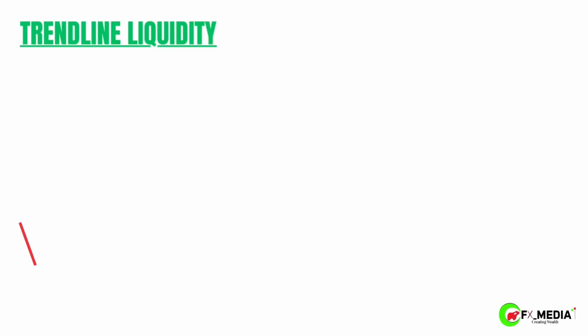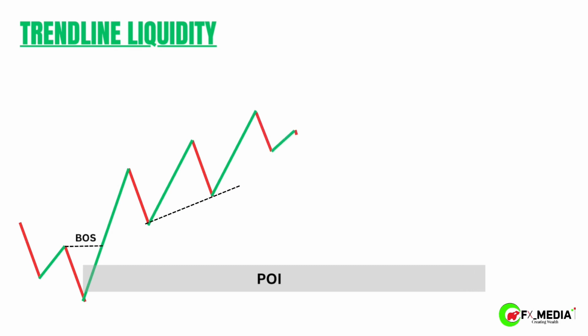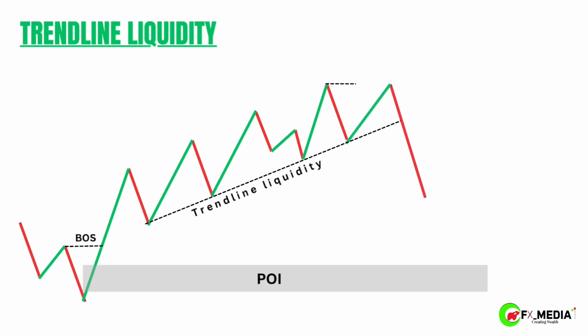So we move to the third one, which is what? Trendline liquidity. All right, I hope you're ready for that. Now your trendline liquidity, you add it plus your break and retest. What you need to do is draw your trendlines across equal highs and lows. Wait for a break plus a break of structure. For your entry, on the retest of a supply or demand zone, that is where you get to enter.